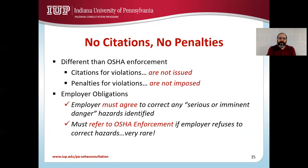Our program is different from enforcement in terms of the fact that there's no citations. It's voluntary, so we don't come in unless we've been requested by the employer. There is an obligation for when we do an on-site consultation for any serious hazards that we may identify or any imminent danger hazards. There is mandatory correction of those hazards, but we do work with you and try to provide you cost feasible recommendations, and we provide templates if you need written programs.